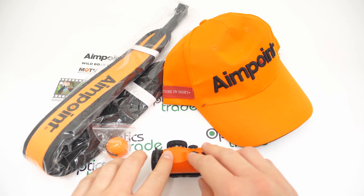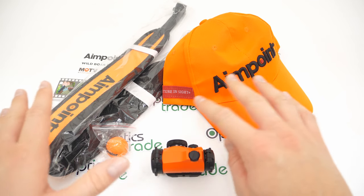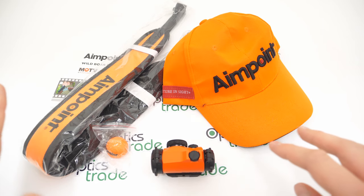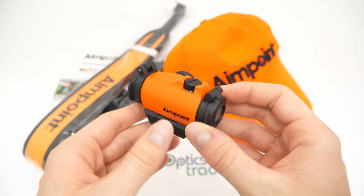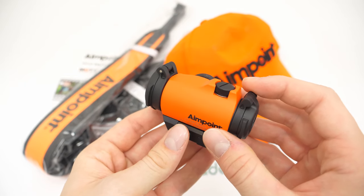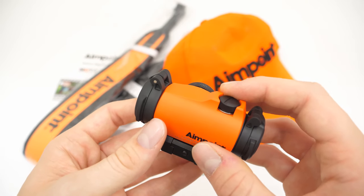And the dot is only available as a part of the whole Driven Hunt kit, where you get all the accessories that you see here on the camera. I will be coming back to these accessories later on. Now I will focus on the characteristics of the sight itself. As regards the optical qualities and most of the physical characteristics, this sight is identical to the classic H-2, apart from it, of course, being the limited edition and the orange color.